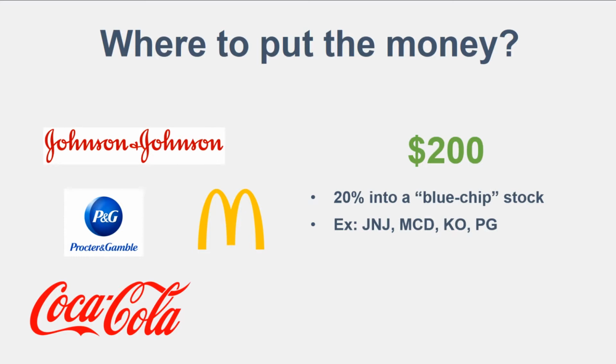So you're going to pick one of these. It doesn't have to be these specifically. It could also be an Apple. Apple's a pretty big company as well. It hasn't been around as long as Johnson & Johnson, McDonald's, Coke, or Procter & Gamble. That's why I would say these are the bigger, more secure blue chip stocks, for example. There are a lot of others, of course, but these are some of the really biggest ones that have been around for a long time.